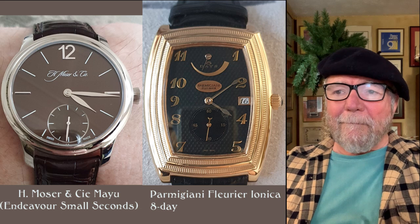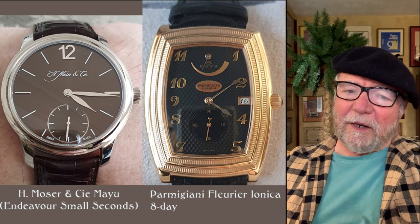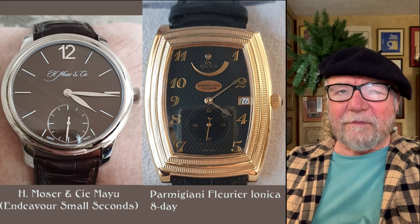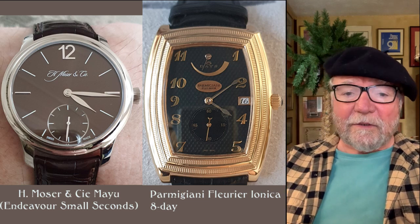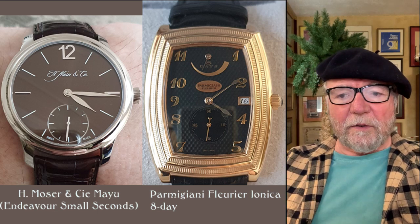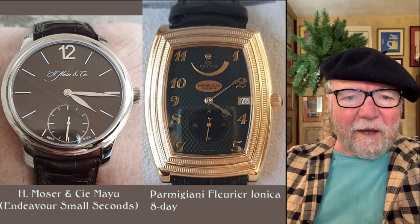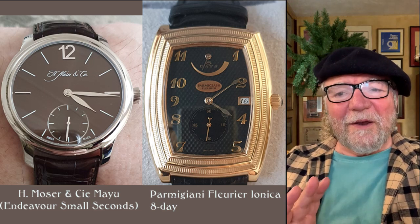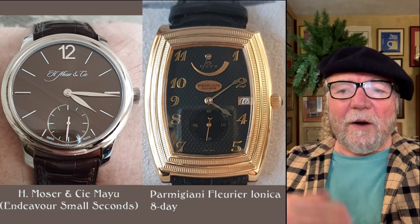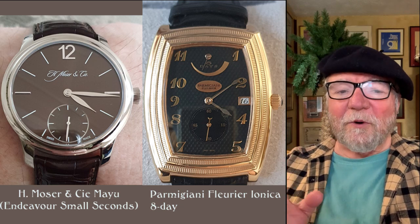Okay, these next two are probably my favorite two in the whole collection. One is the H. Moser et Compagnie Mayu. It was later renamed to Endeavor Small Seconds. I have a similar watch to that in the color and everything else, except instead of small seconds, it's center seconds. It's a 7-day, and I think the movement in this one is a 3-day. This is white gold. Man, I tell you, it's so great to have one of these watches. Moser is one that if you can find them and you can afford them, I think they're very much worth having. They've come out with newer lines of them. The price is less, but the designs are just as good, in some respects more exciting, I think.